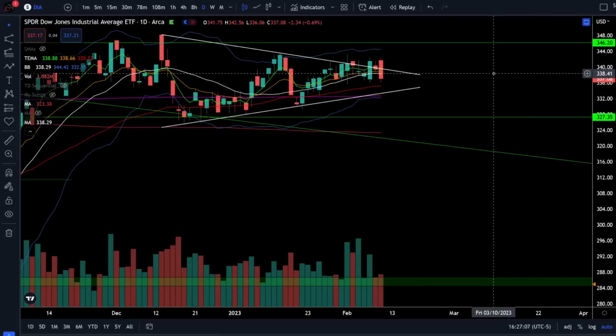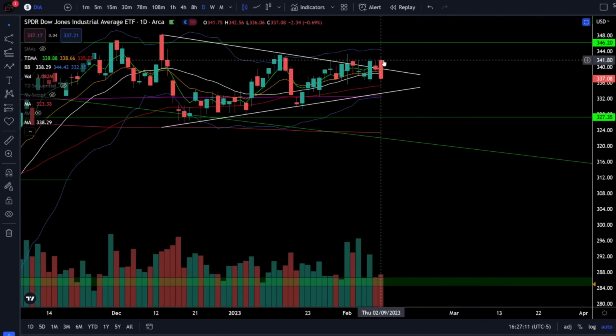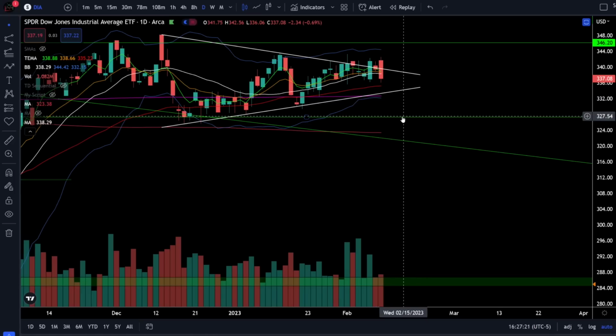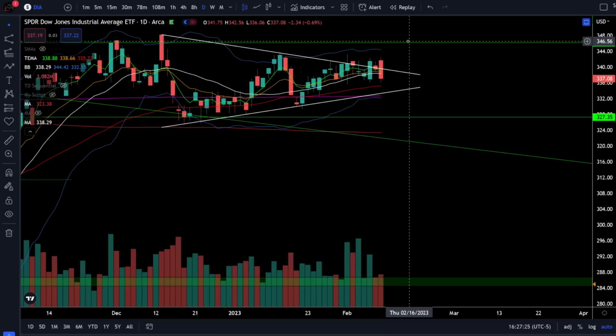On the Dow Jones, we were down 0.69%, and the Dow Jones continues to try to break out of this flag. But as I continue to tell you, there's a good chance we're going to see the bottom of the flag before we get the bull breakout, which means we could come all the way back down towards 333. If we break out of the flag, we're coming to 327. And if we break out of the bull flag, we're likely going to the 350s with resistance on the way there around 343 and 346.